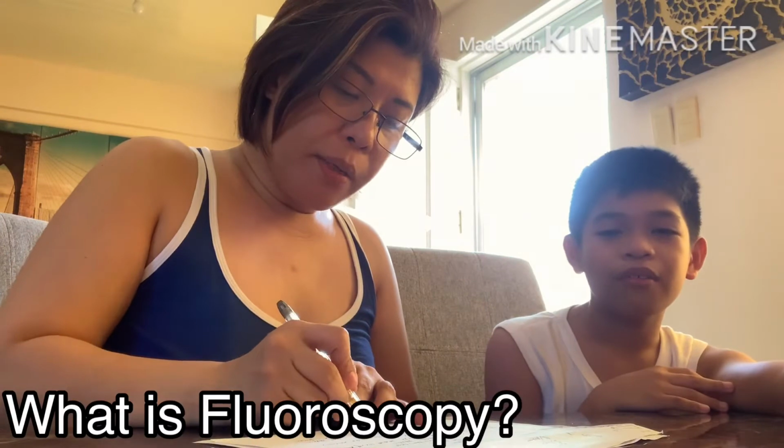Okay, correct. What is fluoroscopy? Fluoroscopy is for doctors to see what's going on inside the body. Okay, can you give me the complete term of MRI? MRI? Complete MRI. Just try the M.